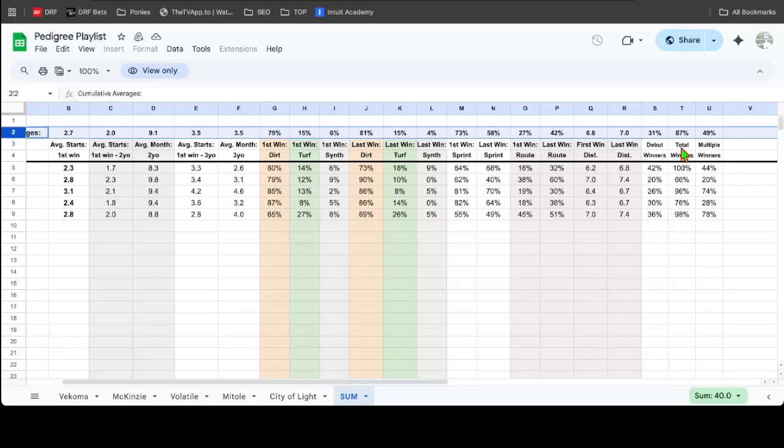And total winners, a little bit irrelevant. This was more relevant when I was doing freshman sires, but now that I'm going back a few years, of course, you're going to have a much higher percentage of total winners because they've had more years of racing to get their first wins. So a little bit irrelevant there, but for some of the younger horses, that could be more relevant. And same with multiple winners, same idea. They've been around long enough, they've had a chance to get a second win, so sort of disregard that, but it might be something worth looking at.